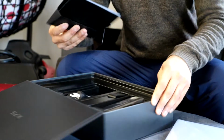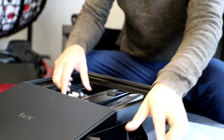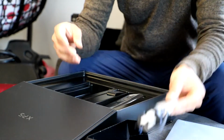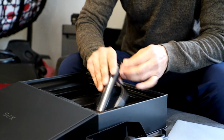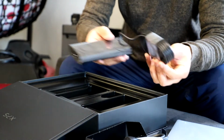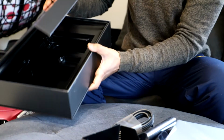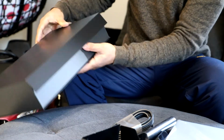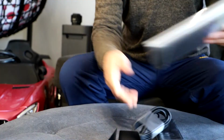So what else is in the box? It's a small piece of literature, the cable, adapter, and a power brick with the cable. Yeah, that's it. And what a beautiful box it is. Yeah, it has a magnet in it. Wow. So let's open the baby.